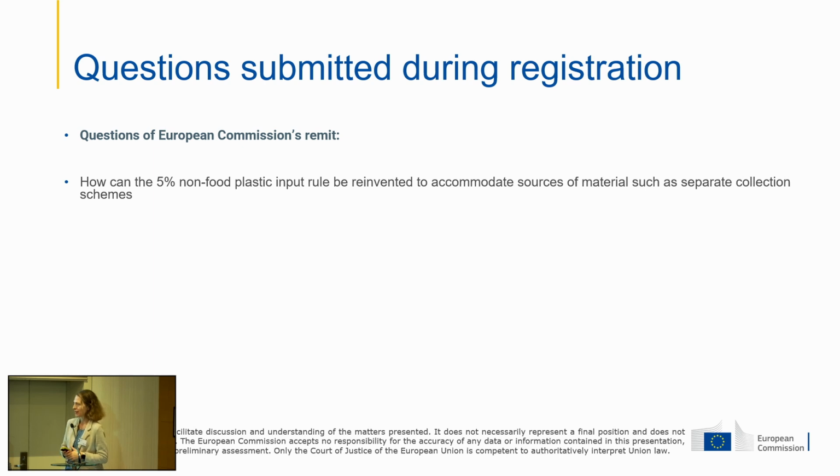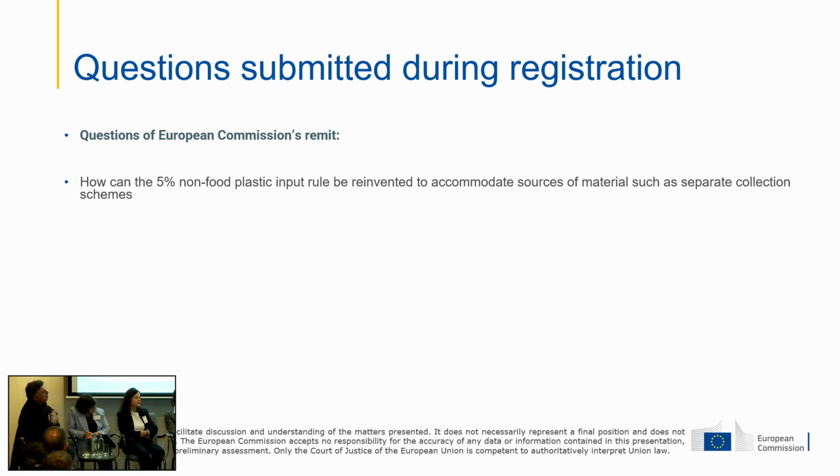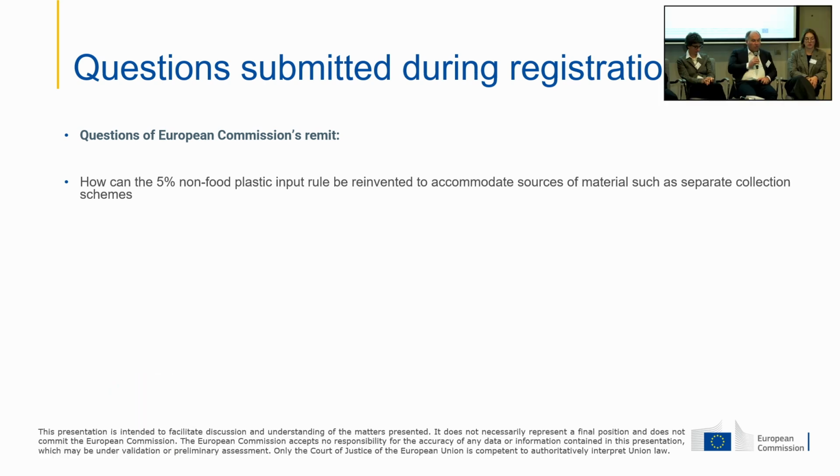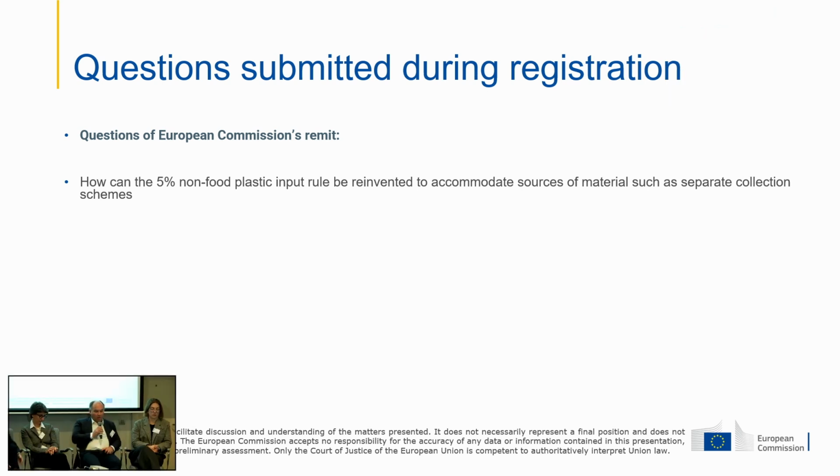Well, the 5% rule is laid down for the present technology of mechanical rPET recycling. That 5% rule, which is there, cannot be reinvented. But of course, there can be a novel technology development which uses a different kind of input, because input is part of the technology, using, for instance, a much higher percentage of non-food contact plastic, which will then probably require a re-evaluation of the background contamination level. That can be evaluated in the end by EFSA to see whether that technology will be suitable and what sort of higher decontamination requirements would be required from that technology. So yes, it can be reinvented, if that's the right word, via the novel technology procedure.